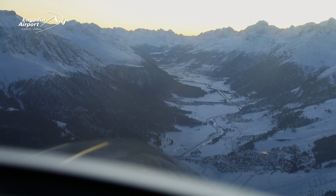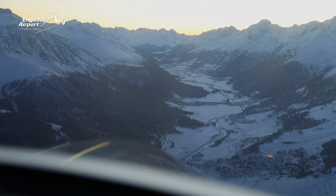Well, we're already on the final approach to Samedan Airport. Thank you, Duri. You will be flying manually now. Thank you for your explanations and a nice flight. Thank you, Chris.